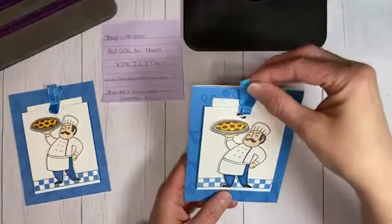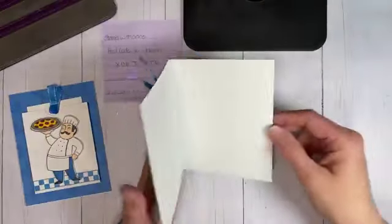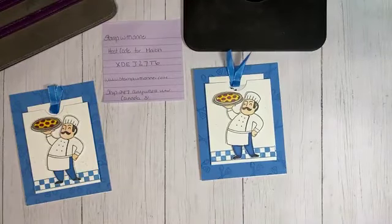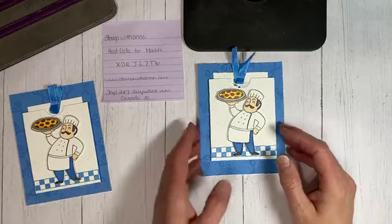So then you could have this little spot for your gift card, and then you could open it up and write your message, like maybe someone did something really nice for you and you just wanted to thank them. I thought it was a neat way to give a gift to somebody. But the big thing is, take this idea and run with it.